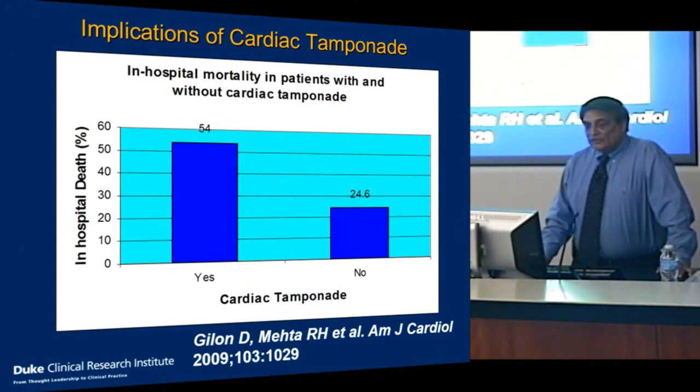Cardiac tamponade is associated with significantly worse outcome, double the mortality, and when people have cardiac tamponade with aortic dissection, ideally they should not be drained at bedside, they should be drained in the OR, because bedside drainage has been shown to be associated with very high mortality.